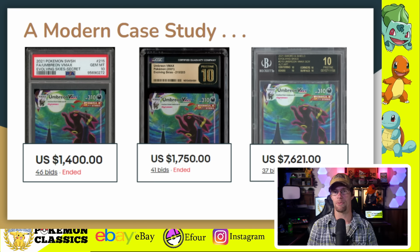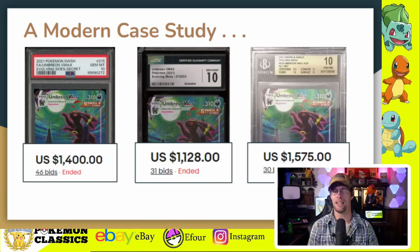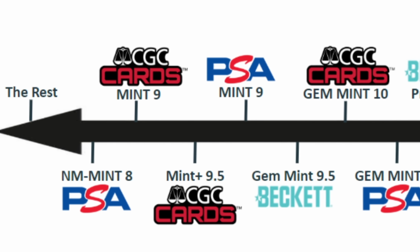Now, CGC's top grade, the Pristine 10, also outpaced the PSA 10 at $1,750, which is exactly 25% more than the PSA 10. Now, interestingly, these aren't the only grades that outsold the PSA 10. The BGS 10 Pristine Gold label also sold for a bit more at $1,575, and the CGC 10 came in a little bit under the PSA 10 at $1,128. So you can already see how this continuum that I showcased earlier is playing out when it comes to that modern Umbreon from Evolving Skies.